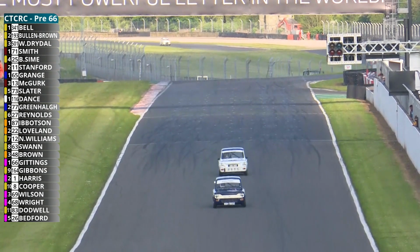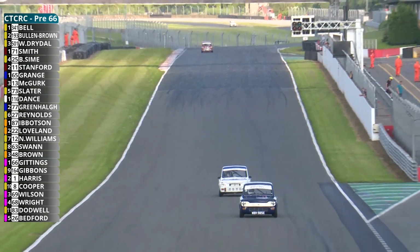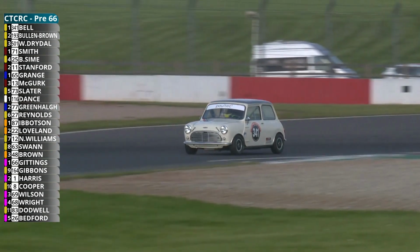Well done, Michael Loveland. Good effort there, but he's just a little bit too eager into the chicane to get the class win for the last time. Well done to the Little Hillman Imps, and well done, Joe Ferguson.